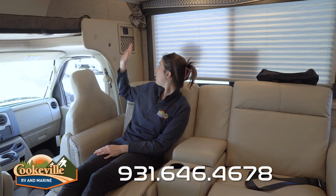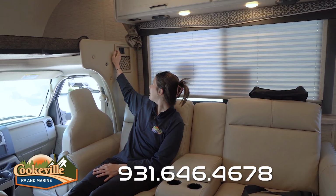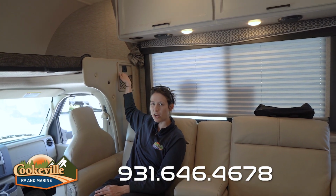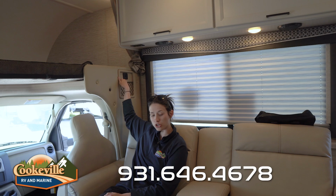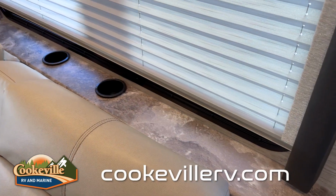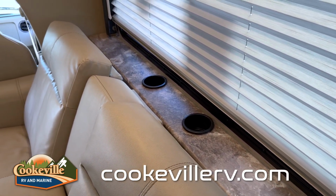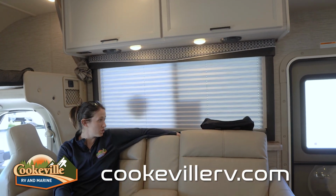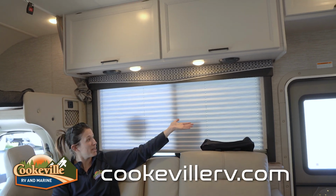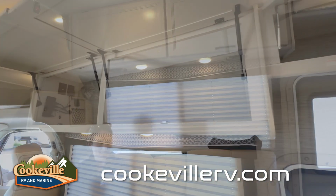Also to my right, wanted to note that your above compartment area or bed area will have charging outlets, as well as a really nice mesh pocket here for any of your devices while they're charging. And behind me, we also have a nice continued countertop area space next to our window with 2 more additional beverage holders. And check out the speakers above underneath this cabinet space. We've got lots of storage in this coach, and it's easy to get to even with that slide in.